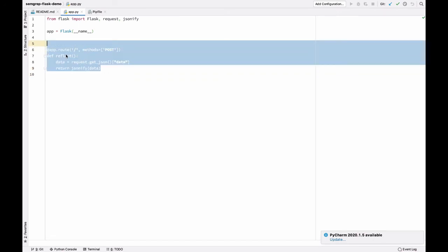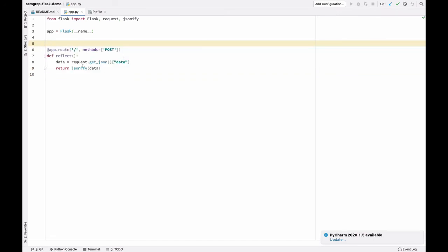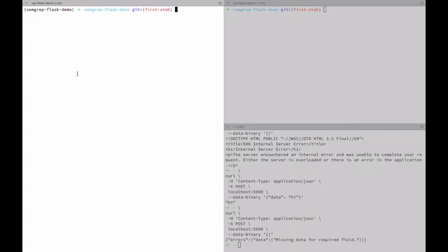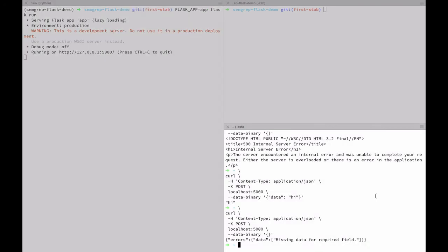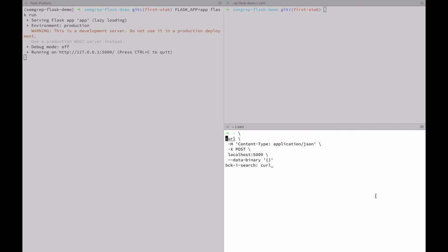So here, I don't know why I built this, but I've just built this JSON API that reflects data back to the user. So any post that comes in, I'm just going to parse the request entity as a JSON blob, pull out the data element, and then spit it back at the user. So there it is. Let's make sure it works. So we'll run our app, and then we will curl our web endpoint with this data element. And hey, it works. Great.